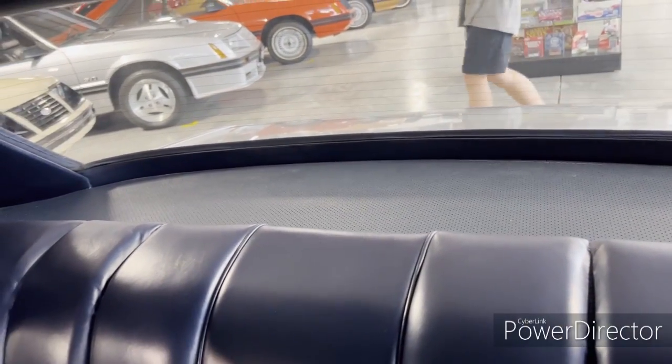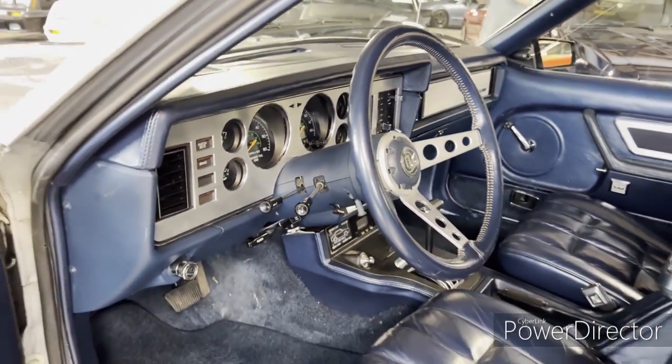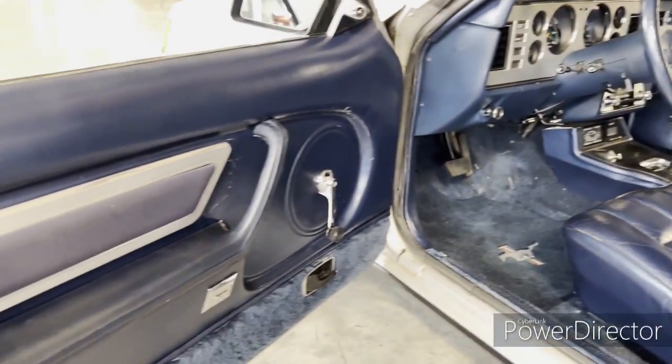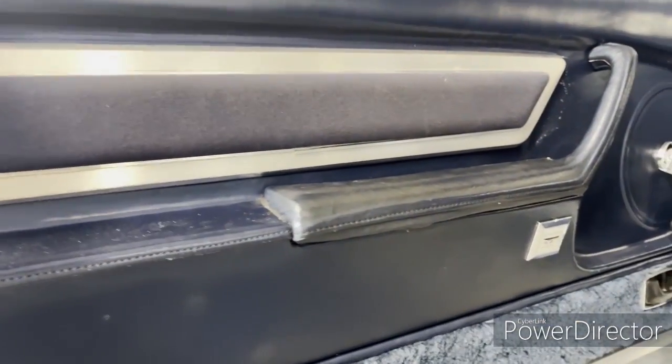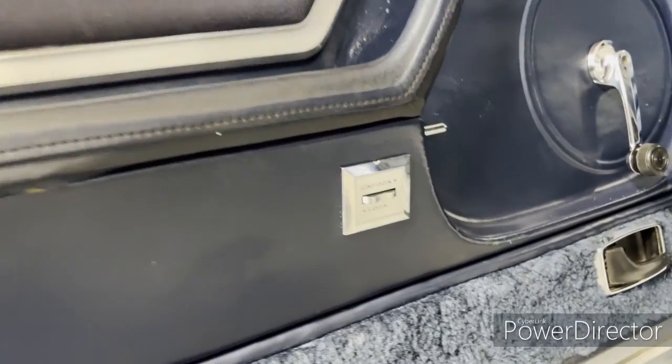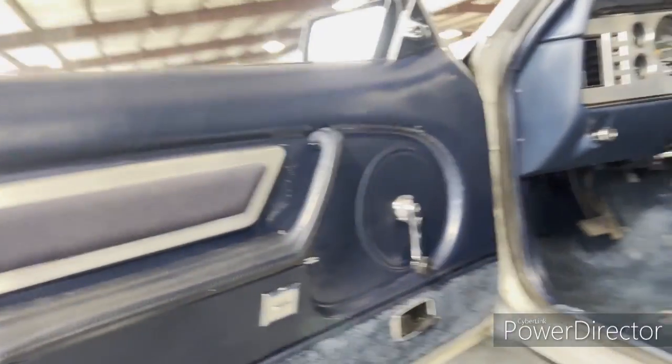The dash has been done with a brushed aluminum. These are all handmade panels. The side panels on the doors, you can see the aluminum there. Those are aluminum pieces with inserts. This car was equipped with power locks with manual windows. It is a 2.8 liter V6, so they weren't worried about what was under the hood. This was a show car.